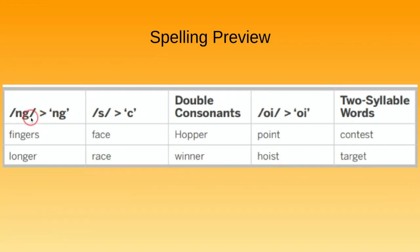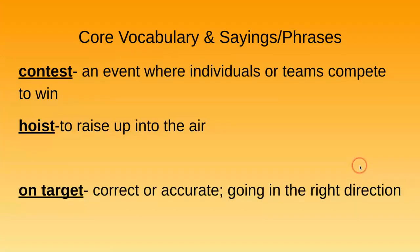We have the ng sound made by ng, like fingers, longer. Then we have the s sound made by c, so face and race. Our double consonants, which means there's 2 of them together that work together. So we have hopper, winner. We have oi, like point and hoist. Then we have 2-syllable words, contest and target. And our vocabulary for today: contest, which is an event where individuals or teams compete.